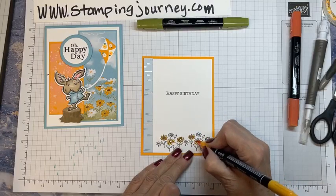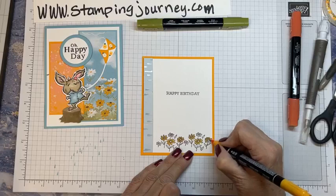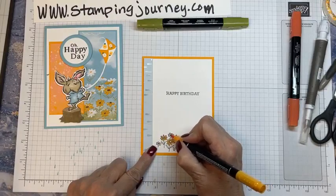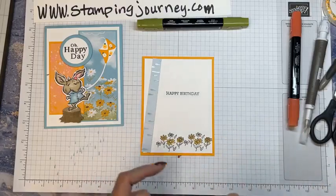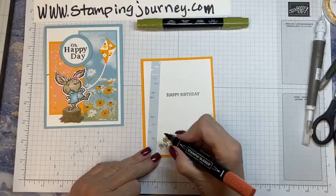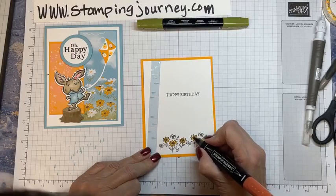There. Ta-da. Each little petal, but it goes pretty quick. Oh, and then the centers here. So the white flowers, the ones that are staying white, have a Mango Melody center. And then the other one, I used my dark Cajun Craze. So it matches on the front. Pretty close. There.